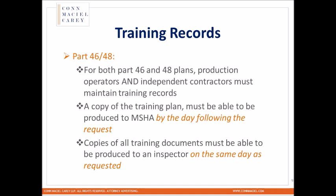Whether we're a Part 46 or a Part 48 training plan, we are going to have requirements for maintaining our plan, records, and different types of training, and we are going to have to be able to produce those to MSHA when they come on site for inspection. Additionally, if we're a contractor or a production operator, unless we don't qualify as miners and are therefore not subject to the Part 46 training plans as an independent contractor, we are going to have this. In terms of a copy of the training plan, the requirement is that we must be able to provide a copy of that training plan for MSHA's inspection and review by the day following that request.